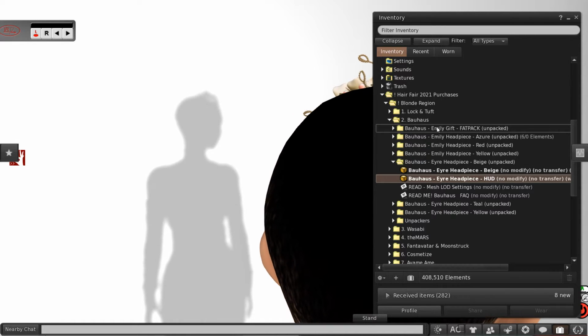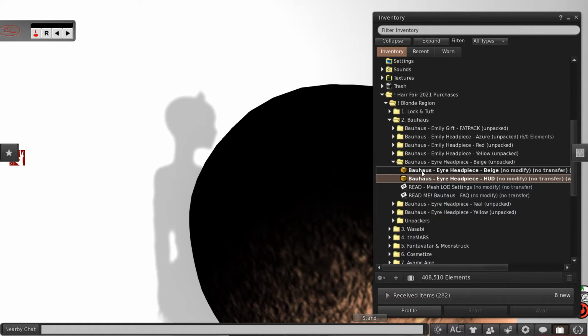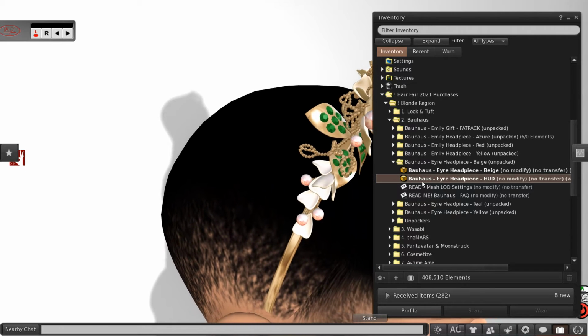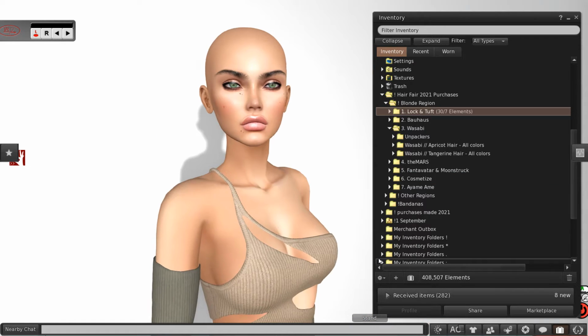So that's the Bauhaus booth. They're the second in the blonde region, and right next to Lock and Tuft. And their booth is lovely. I like how they display everything. They're very professional. It just looks really beautiful, and their artistry is magnificent.